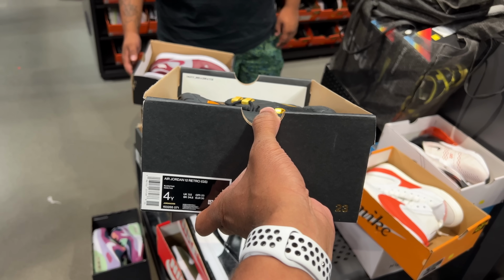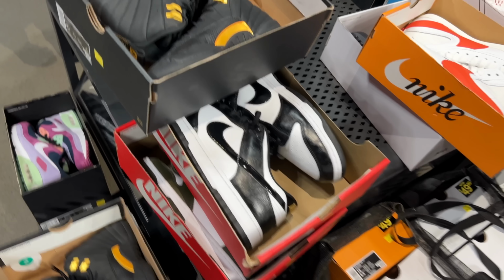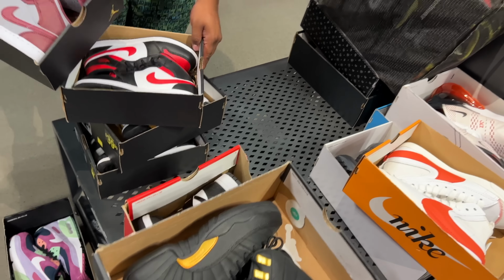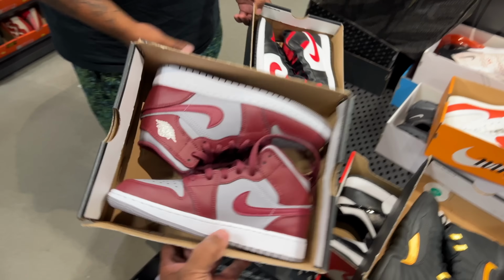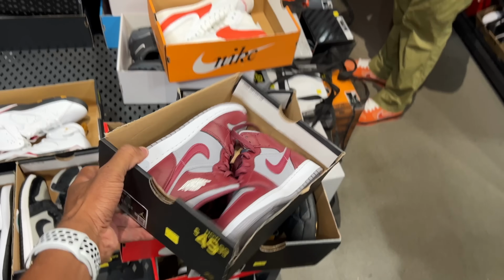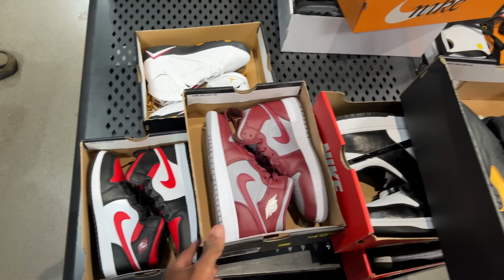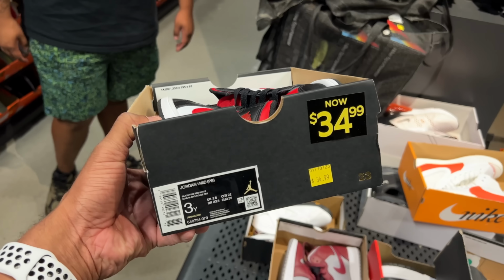Air Jordan 12, the black taxis, or the gold taxis, size 4.5. They're going for $70. That's not bad, bro. Dope ass price. And they got two of them. Yeah, two of them. Oh, and they got some mids too. Maroon mids. What's a hit? $50? 50 beans? Damn. More mids.